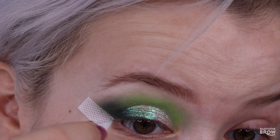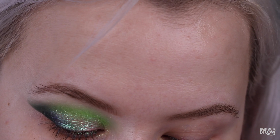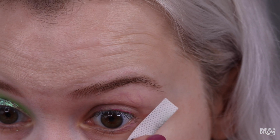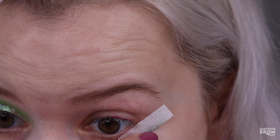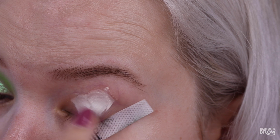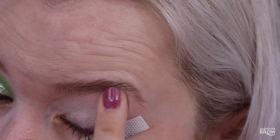Alright, we're going to take this off. Look at that crisp line. Wow, I need to use these more. So the other side is clean, so I'm just going to really use that to its advantage, not waste any more clean ones. Priming again with the ABH, I was gonna say ABH. Priming again with the Juvia's Place primer.